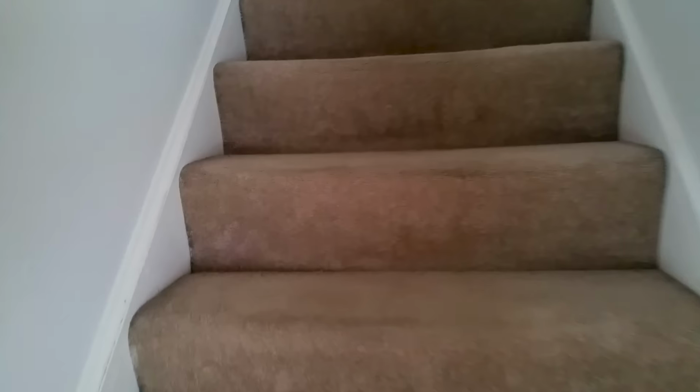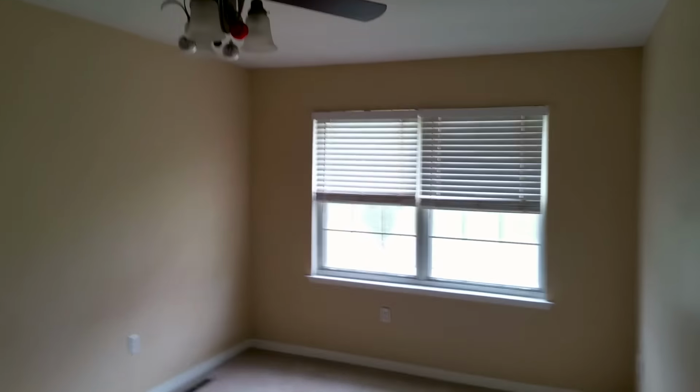And then heading upstairs, where most of the really cool stuff will be, I will be doing a living room setup series down here. Got TV and HDPC. And then coming up here, got two bedrooms. This is the master bedroom.